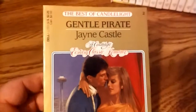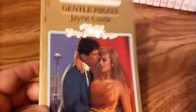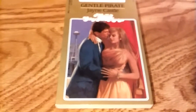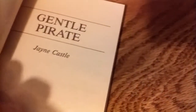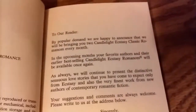Now we have A Gentle Pirate by Jane Castle, aka Jane Ann Krentz, and this was like her first book, or at least what she acknowledges as her first book. She had done some McFadden romances around this time as well, which originally came out in 1981, I believe, but this is actually a reprint.